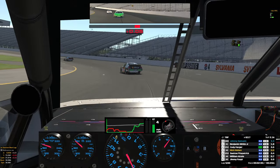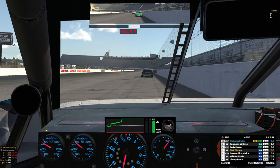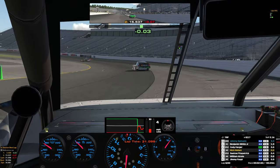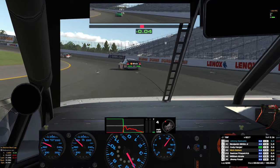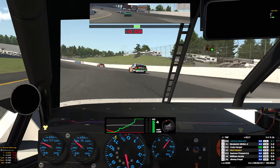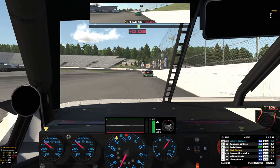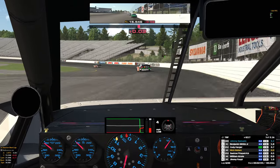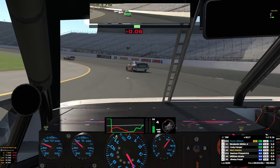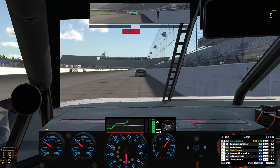Got the two car flying up through the field. I know he started much further back than we did. But the 12's just getting a little loose. My goal is to not overdrive it. We got 40 laps. You start overdriving it, you start getting that right rear hot, and it's going to be very difficult to get it to come back.